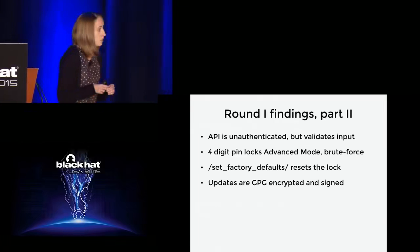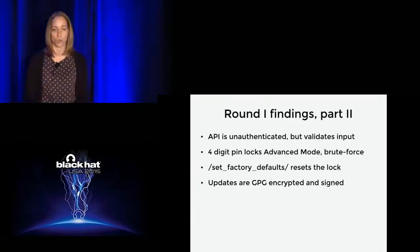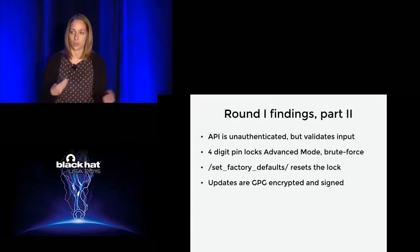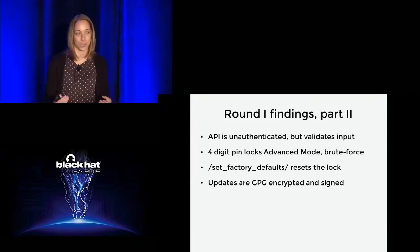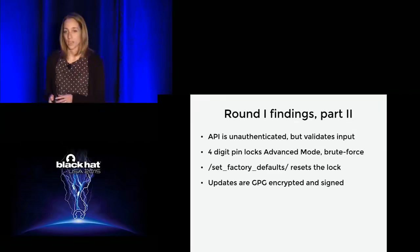We found that the API is unauthenticated, so anyone who can connect to the Wi-Fi can change wind or temperature or do any of the other things that you can do within the app, but it does validate input. So if you pull up the app and go to change the temperature, for example, you get a drop-down that has a very, very short list of values that you're allowed to put in. If you try to send a value that's not in the list and outside of this range, the app is not going to accept it.